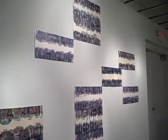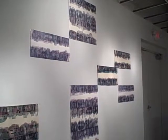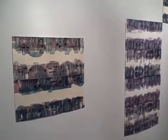Well, this is an installation by Lynne. Occam's Alphabet. Relief prints from wood type.